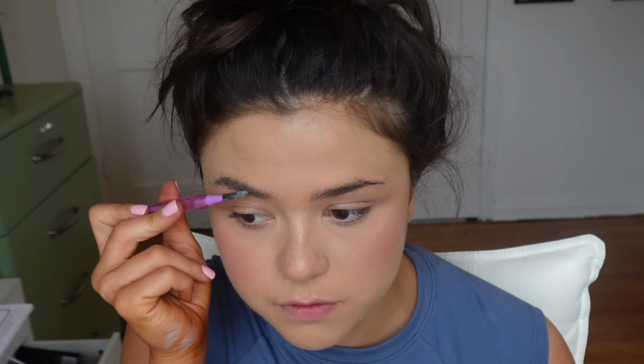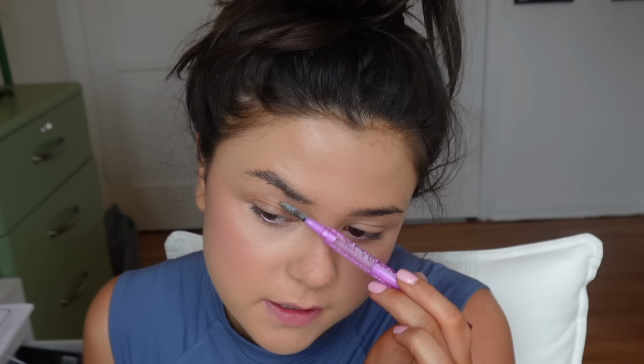Now this goes for any brow gel or any brow situation, but going against the grain is really gonna coat everything down to the root. So I always do against the grain first and then brush them in place. Make sure that everything is super coated. While we let this dry, we're gonna move on to the wow, my hands are orange. I really went ham with the tan last night.